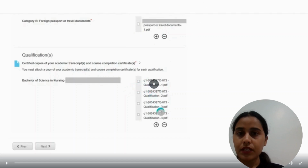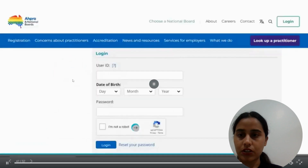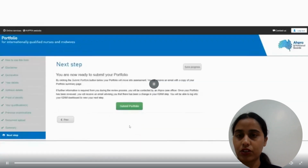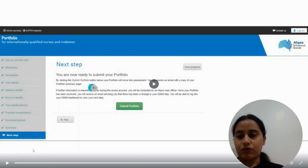After you upload your documents, it will appear like this, showing which documents you uploaded in each section, your qualification and your proof of identity. Then the next step is to submit your portfolio. This is the last one.